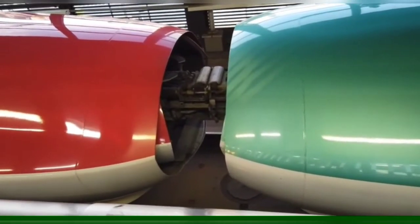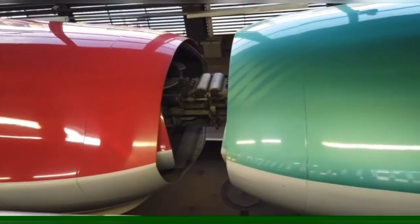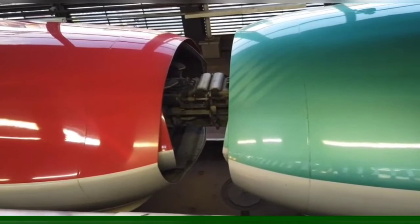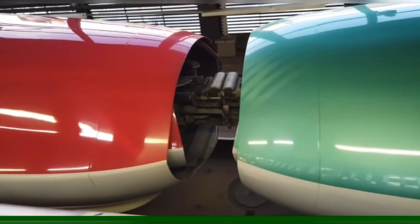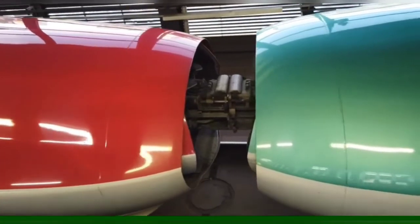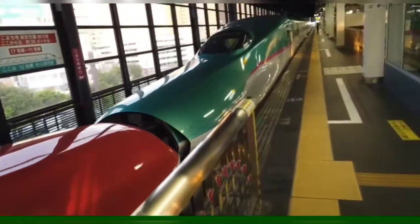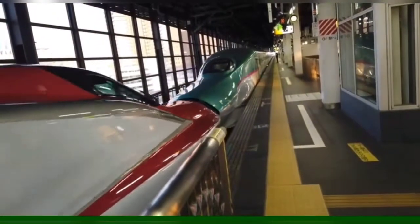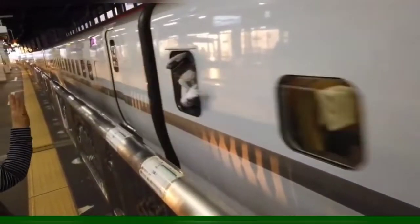Now it is ready to depart. It doesn't take much time. Within 2 minutes, the train will depart. Yeah, starting. Gone. Trains are always fascinating. So good trains in Japan you find. Oh, see the shining. Oh my god.